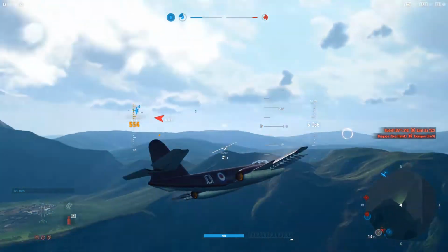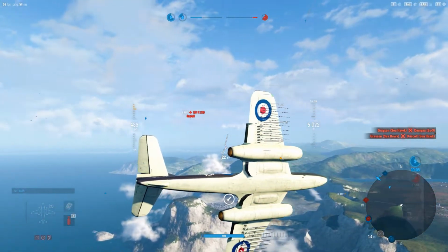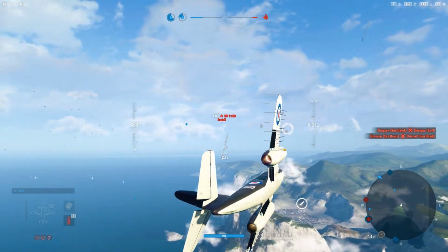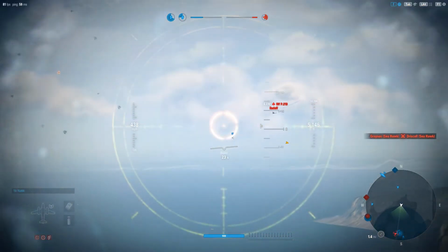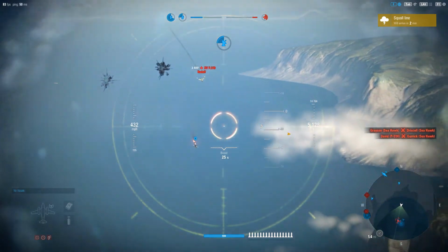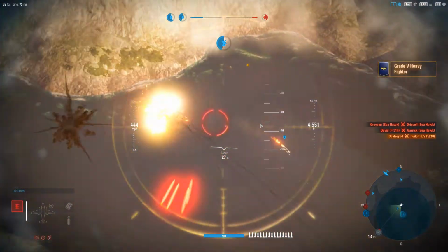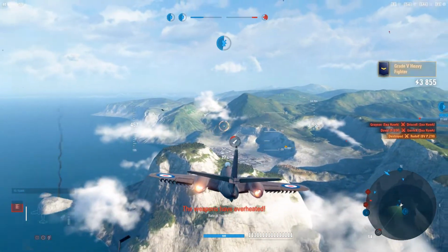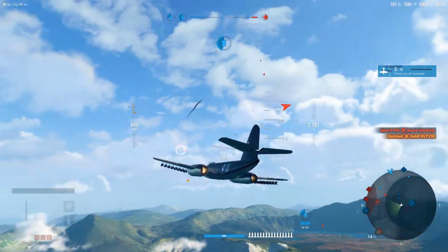Get out of the way. I lit up a 210 a little bit. Didn't get the damage I really wanted on him. Use some boost to get out of the way. And coming back. And that's taken care of. Alright, we've successfully defended our base.